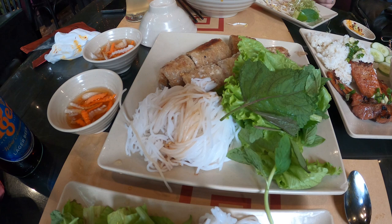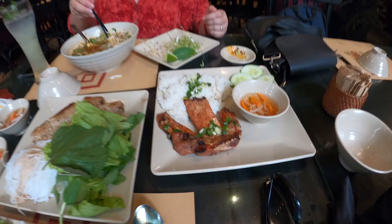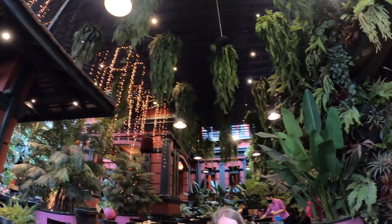Yeah, they brought the soup first, so I started with the soup. And I've got pork chop with some rice for my mains. Absolutely delicious. And look at the setting. It's incredible. Love this place. Right in the middle of District 1. Right in the middle of downtown Ho Chi Minh City.